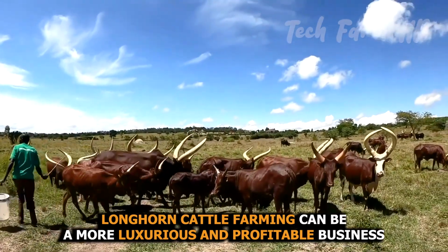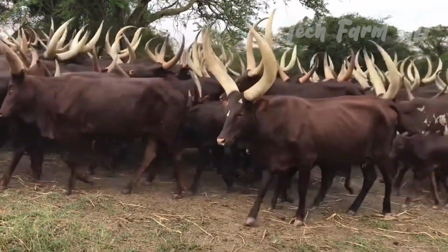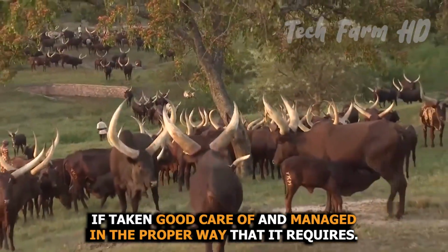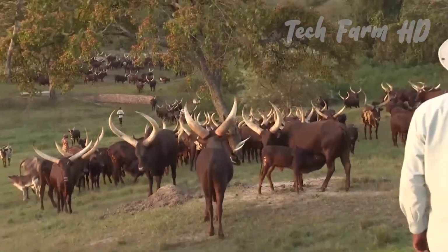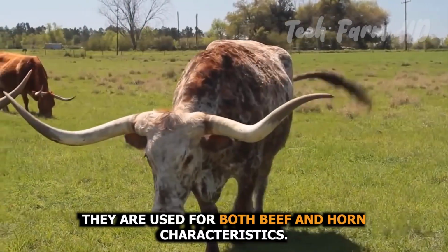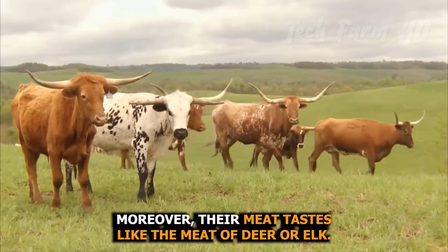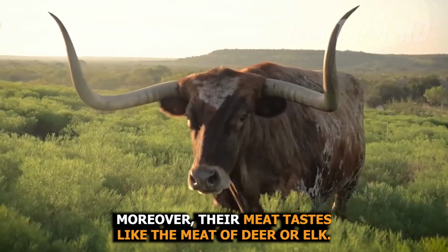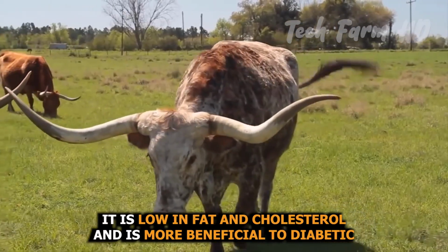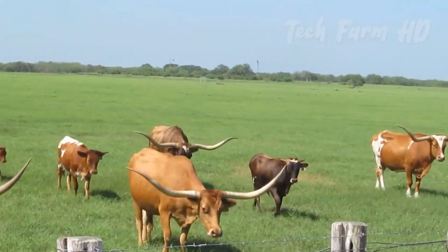Longhorn cattle farming can be a luxurious and profitable business if taken good care of and managed in the proper way that it requires. According to people who have ventured into this business, they are used for both beef and horn characteristics. Moreover, their meat tastes like the meat of deer or elk. It is low in fat and cholesterol and is more beneficial to diabetic and cardiac patients.